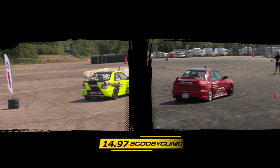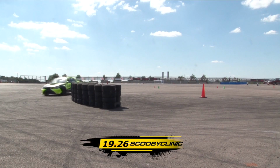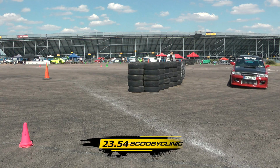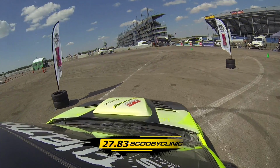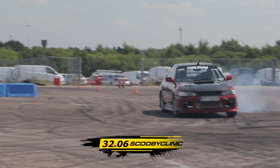Taking those tyres right in there, and a big kick out from Jordan. Was that the wrong way, I think, on those tyres just there? Bucky certainly head in the game now as he launches away down the track. Super tight now into this figure of 8 section. Big kick out the back there from Jordan.